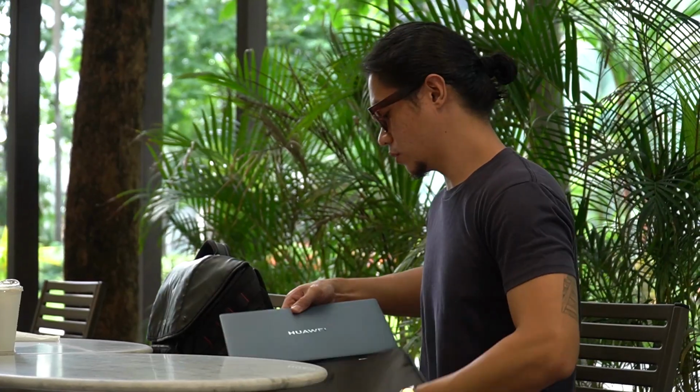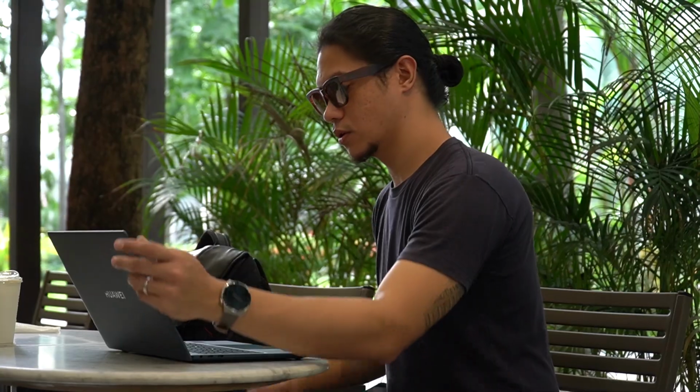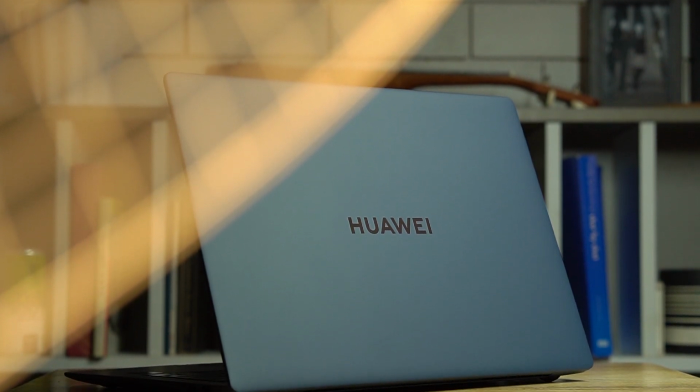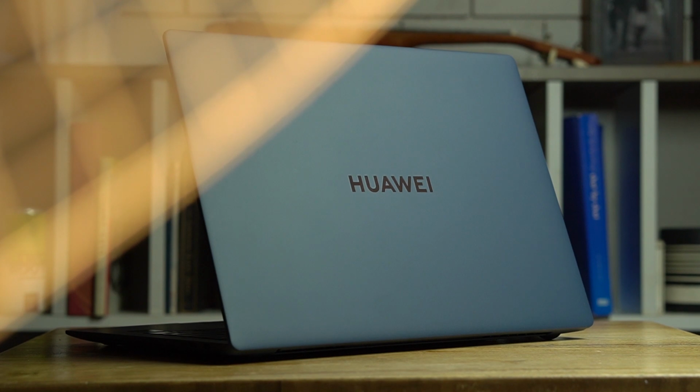It is easy to carry from one spot to another, and as for its scratch resistance, I've been using it daily at home and around coffee shops, and so far it doesn't have any major scratches apart from a small one in the corner, probably from when I stuffed it inside a backpack or something. In addition, Huawei is proud to claim that it went for a more environmentally friendly process in manufacturing the laptop with no toxic substances used.